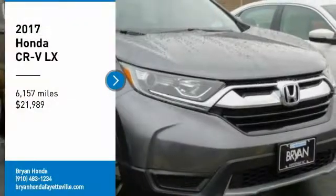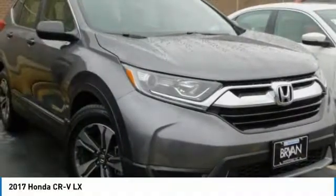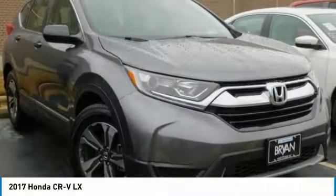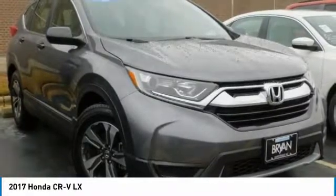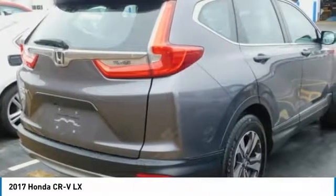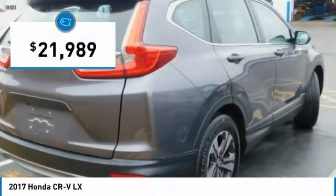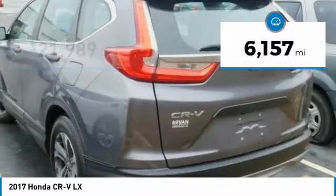Come test drive the 2017 CR-V. CR-V, a top recommended vehicle because of its car-like driving manners, good value, cool technology, and comfy interior, and is priced below $25,000. This vehicle has less than 7,000 miles.